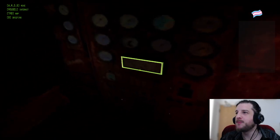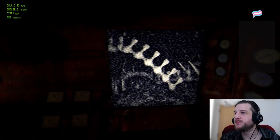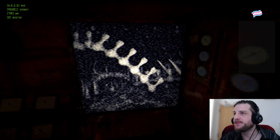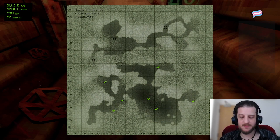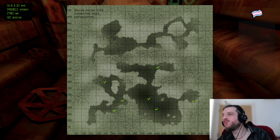Archaeology team, what's outside the window? Some bones. Very exciting. Now, what do we do? Like, go through here. It looks a little bit... rough. Okay.